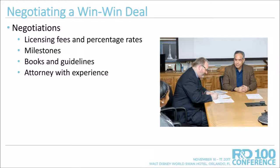We relied upon books. We relied upon the guidelines. There's obviously a whole industry of information out there, and some of you are probably involved in that industry. We had an attorney with great experience. We had other advisors who had great experience. All of that allowed us as a startup to quickly get the expertise we needed to put our business plan together and be successful in licensing.